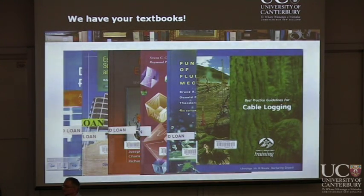So we've got this in the library in what we term the high demand collection. That means it's got a shorter loan period, say 1 hour or 3 hours, and that's just to make sure that the material can be circulated around what's a big group and make sure everyone has a shot at using it.